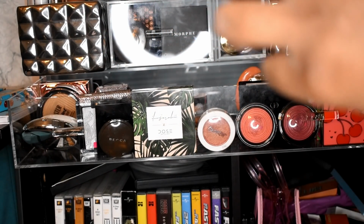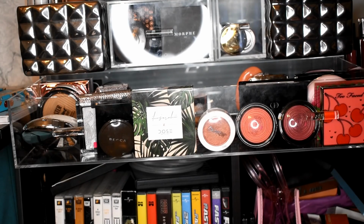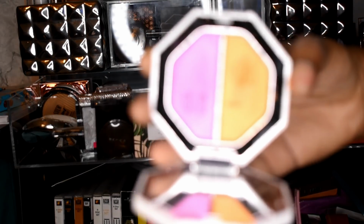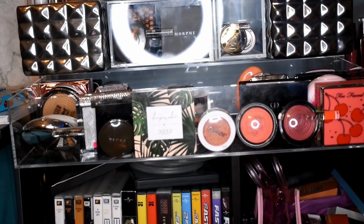Next, I got a Fenty Beauty Duo. This one is in Sangria Sunset and Mimosa Sunrise. Beautiful duo. A lot of people were interested in this duo. I still am interested in the other two in this series. I just haven't pulled the trigger on them.